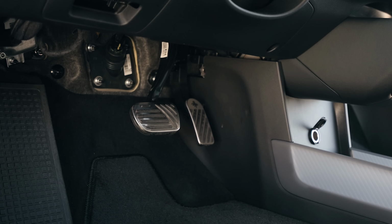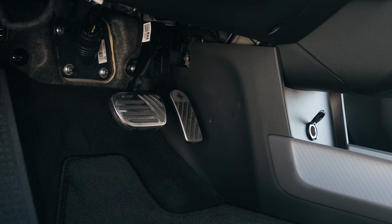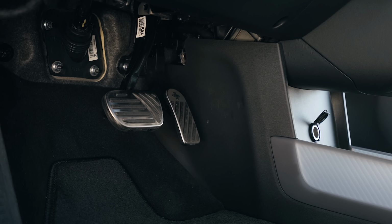Another unique feature I noticed on the stainless steel pedals was the minus for the brake and the plus on the gas. It's a little detail, but it's pretty cool.